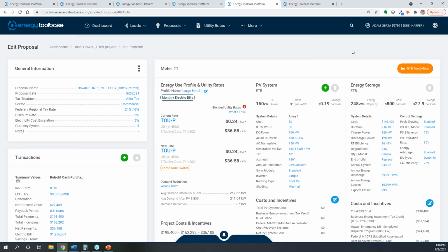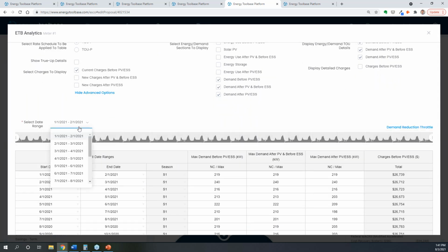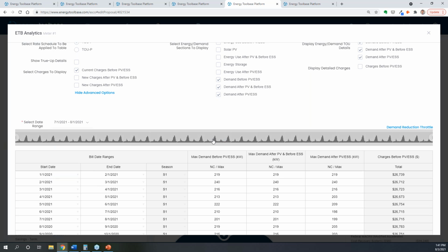adding an EDRP compliant storage system onto that site that we already assume has solar. On this particular one, just to give context, I ran a 120 kW, 248 kWh battery, which I believe is the specs of BYD, which is one of the vendors we work with, and Jordan will tell you a little bit more about in a minute here. Let's look at the simulation we uploaded behind the scenes and talk through what's happening here.